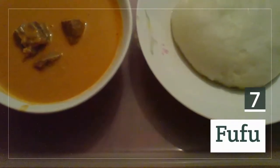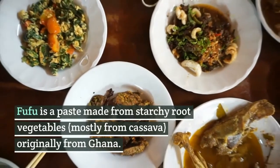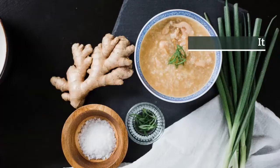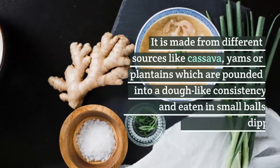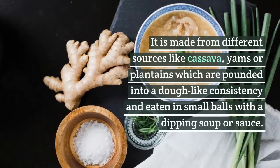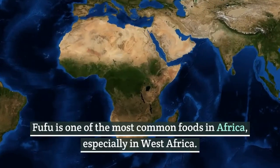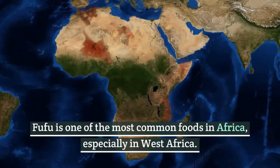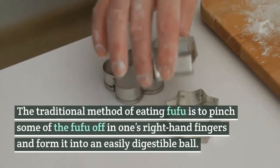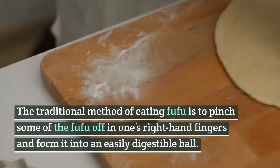7. Fufu. Fufu is a paste made from starchy root vegetables, mostly cassava, originally from Ghana. It is made from different sources like cassava, yams or plantains, which are pounded into a dough-like consistency and eaten in small balls with a dipping soup or sauce. Fufu is one of the most common foods in Africa, especially in West Africa. The traditional method of eating fufu is to pinch some of the fufu off in one's right-hand fingers and form it into an easily digestible ball.